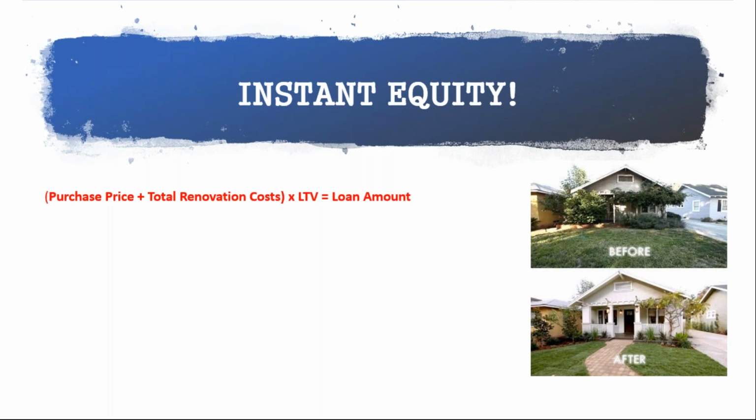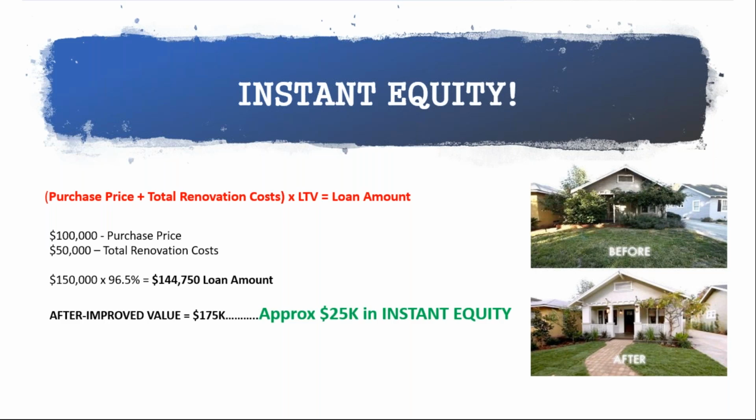So on a purchase, we take our total purchase price plus our total renovation costs, and we times that by our LTV. In this scenario, we're going to do a 203K, which means our $100,000 purchase price plus our $50,000 total renovation cost is 150 times our 96.5 max LTV, gives us a loan amount of $144,750. And our appraiser came back and said the home will appraise for $175,000. Well, that gives us approximately $25K in instant equity.